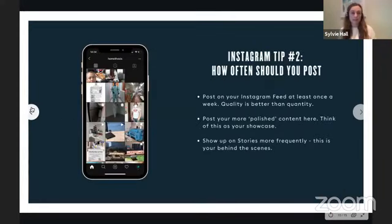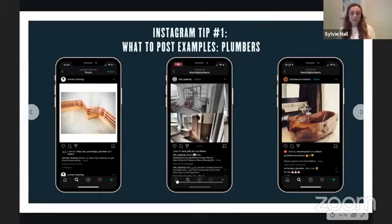Sorry, I skipped through. So this next post is another carousel post from a bathroom renovation, showing the before and after in the same shot as I mentioned before. Unfortunately the video is not working again, but what it actually shows is a carousel of all the different photos and stages of this renovation and how it happened. So you can see the before, the after, the during, and you really get a kind of story of how this bathroom was fitted. And this is all from a plumber's Instagram, which I thought was wonderful.